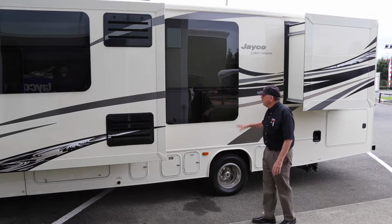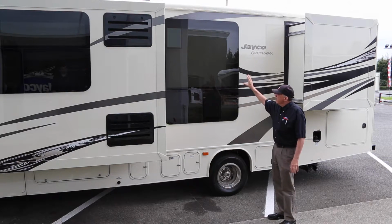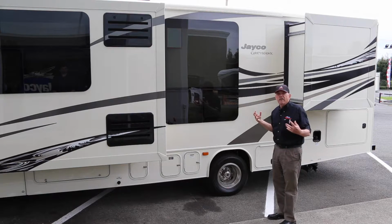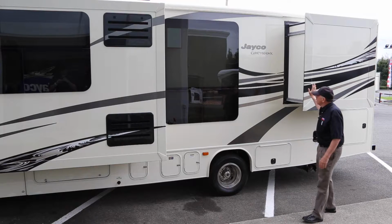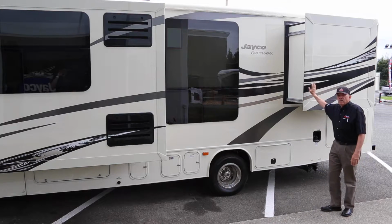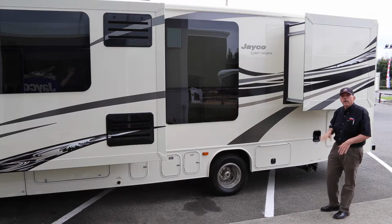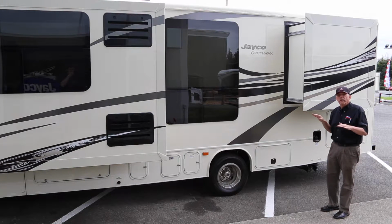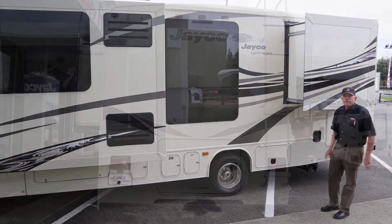Some of the other nice features about this particular model in the hallway when we go in: this has a large window, so you have a lot of light that actually comes into this motorhome. The lower slide in the bedroom, which is for hanging clothes here, is on a Schwintek slide, but it has 2 motors, one for each side, so you're not overtaxing the motor to that slide.